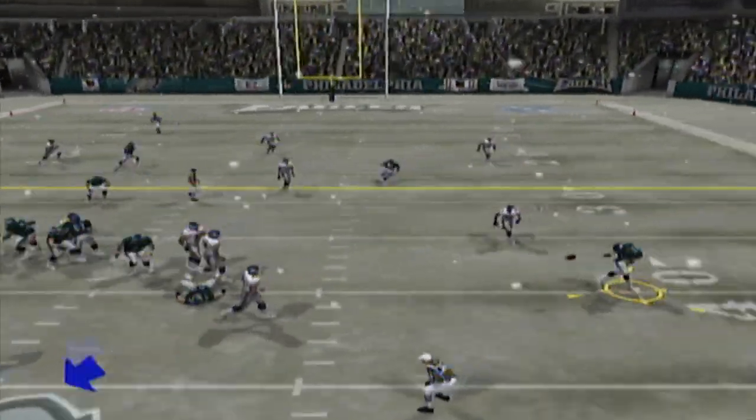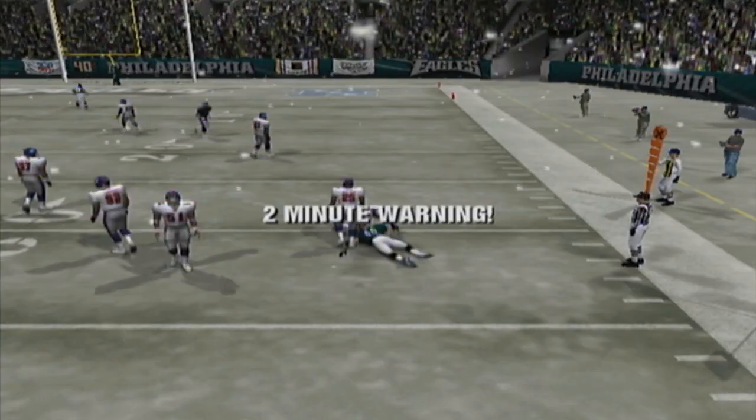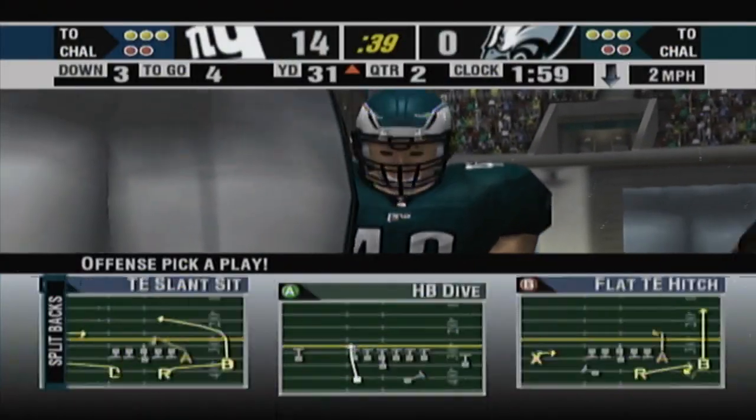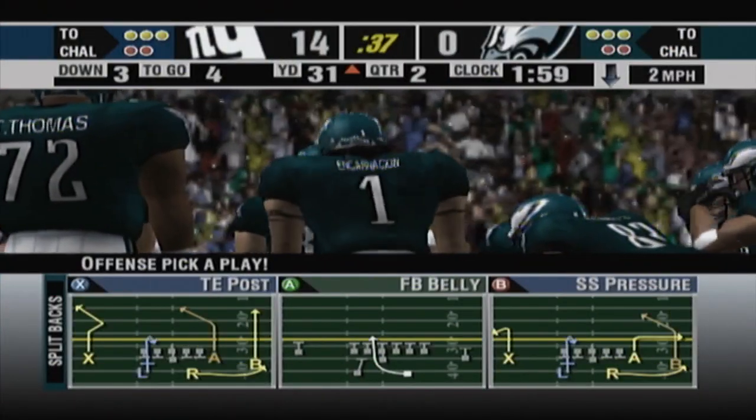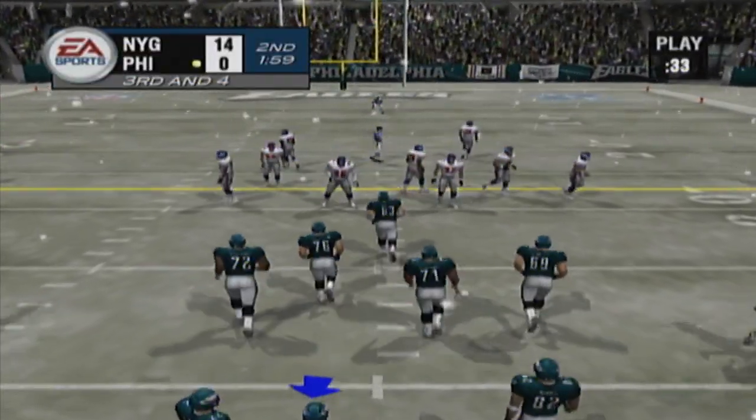Makes the throw. Throwing short to the right side. He hits his receiver. Just about a 3-yard gain. 3rd and short, and with timeouts left, they might just try to pound this one up the middle and pick up the first down. The Eagles line up with 2 backs behind the quarterback.